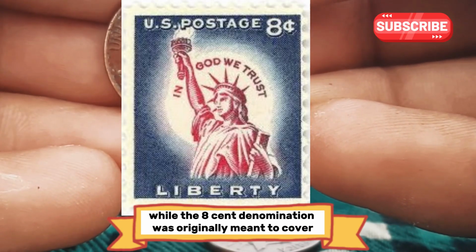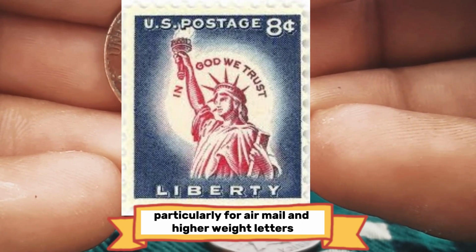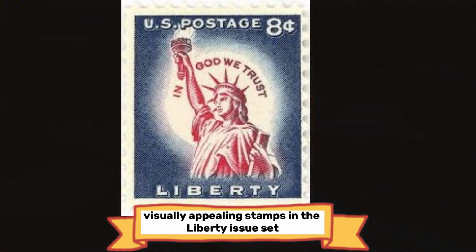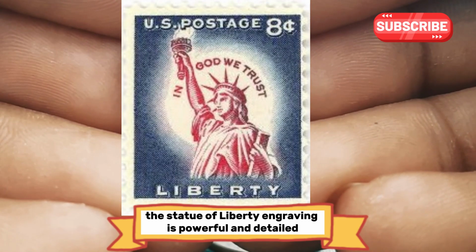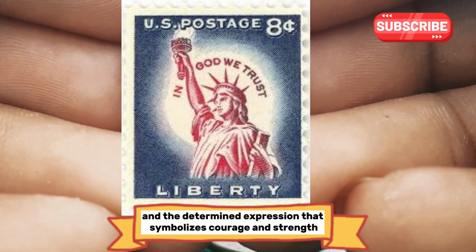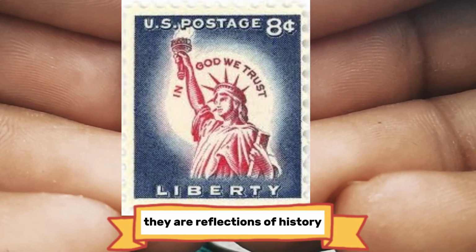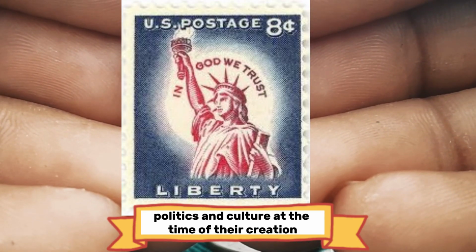While the 8-cent denomination was originally meant to cover standard postage rates, particularly for airmail and higher-weight letters, today it is remembered as one of the most visually appealing stamps in the Liberty issue set. The Statue of Liberty engraving is powerful and detailed, showing the uplifted torch and the determined expression that symbolizes courage and strength. Stamps like this are not just small pieces of paper, they are reflections of history, politics, and culture at the time of their creation.